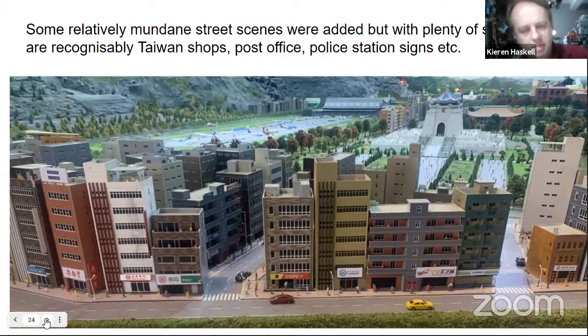But the style of the building combined with the signage hopefully would make it recognizable as Taiwan to any Taiwanese person, even though it is fairly simple modeling. It's not detailed, accurate modeling.